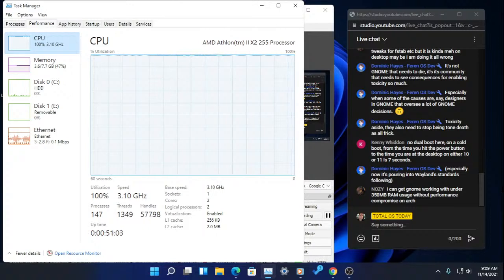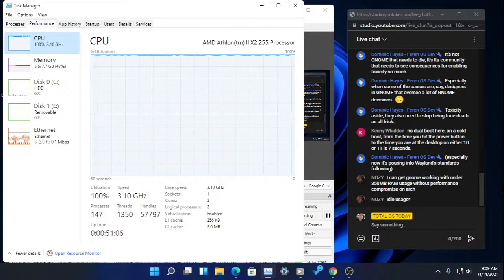You have GNOME working on 350 megabytes of RAM? Now, is that with or without a 6-pack? Really? Oh, you mean the gigabytes, 350 gigabytes of RAM. I think that's what you mean, right? Yeah, there was no way I would get GNOME working on 350 megabytes of RAM. Forget about it.